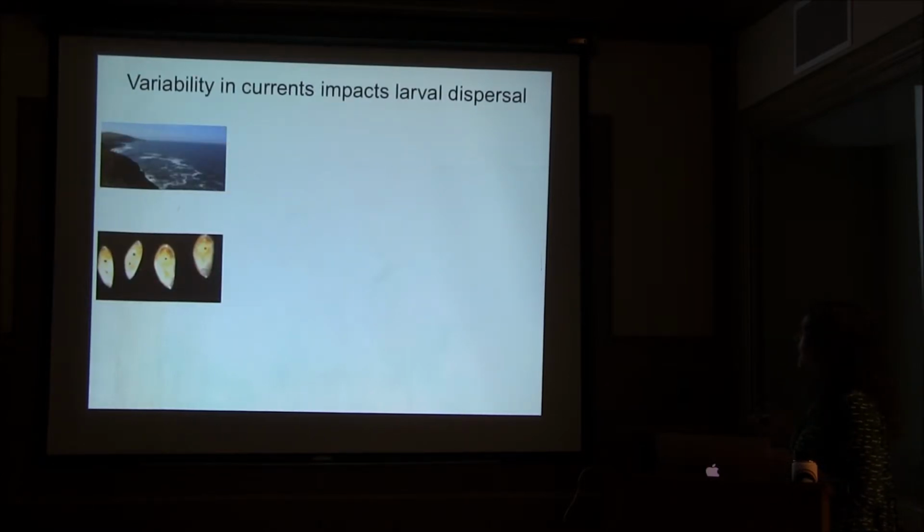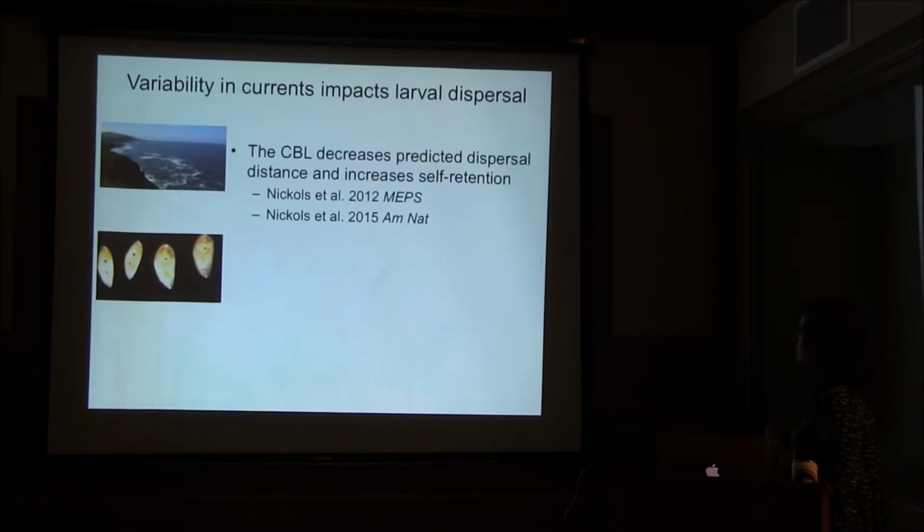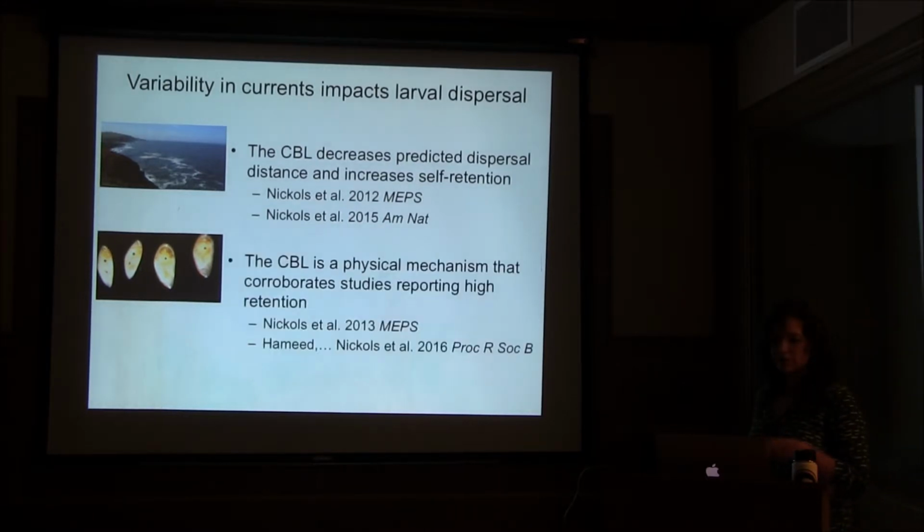So just to recap, that variability in currents can impact larval dispersal. This feature called the coastal boundary layer, of reduced flows close to shore, decreases predicted dispersal distance and also increases self-retention. And this is a physical mechanism that corroborates studies that show high self-retention. So then you think, we already have these flows close to shore that are decreased, which can increase retention. So if you add larval behavior on top of that, you're probably going to see even higher increased potential retention.